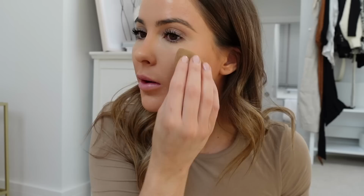Let's go in. That is nice and bright. That to me is like what my banana lowlighter is. However, I normally would have put on a concealer that is more my skin tone to conceal the dark, and then I'd put on my banana, but oh well.